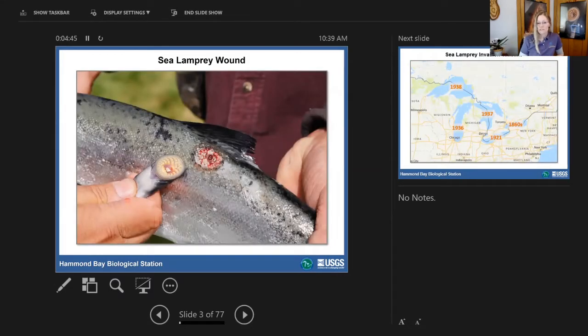Many of the fish that a sea lamprey attaches to will die directly due to blood loss. Those fish that are able to survive the sea lamprey attaching to them may still end up dying after the sea lamprey detaches, because of what you can see here in this picture. The sea lamprey leaves a pretty nasty wound.